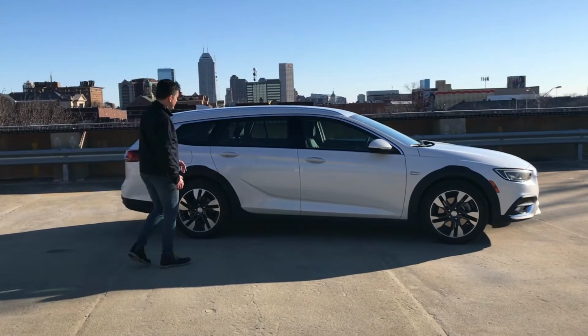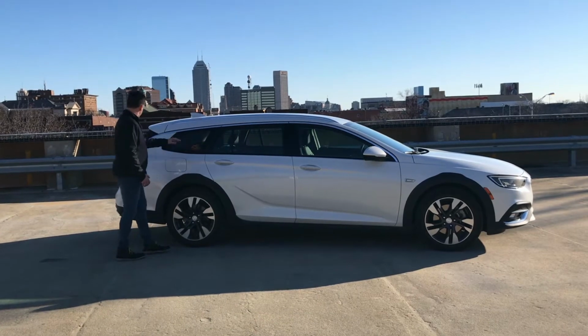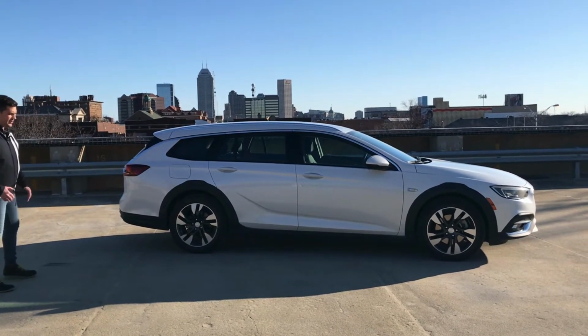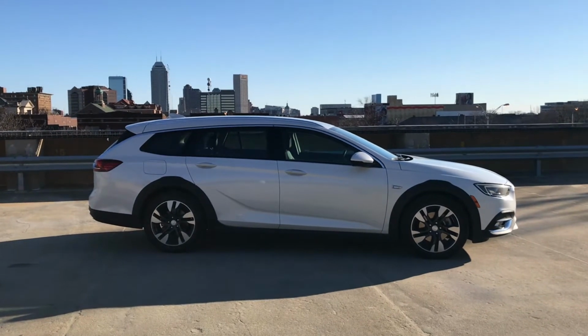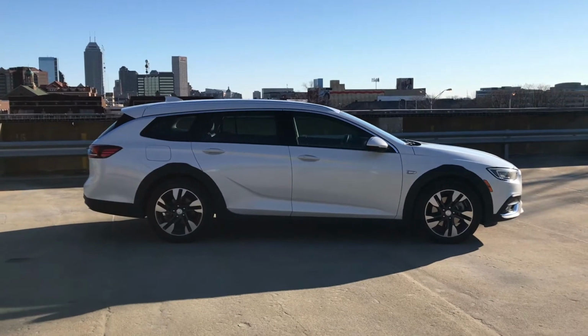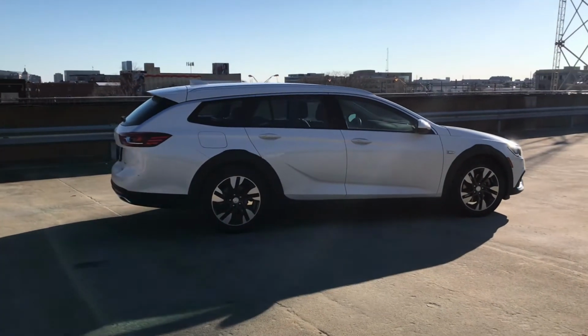Some of the European design cues, you know, the chrome detailing here, the elegantly integrated roof rack, and just this chrome strip that comes back here and into the tail lamps. Again, you really can tell that it's designed in Germany and in Europe. 18-inch alloy wheels. You come around the back. Again, just that really beautiful European look to the car too.